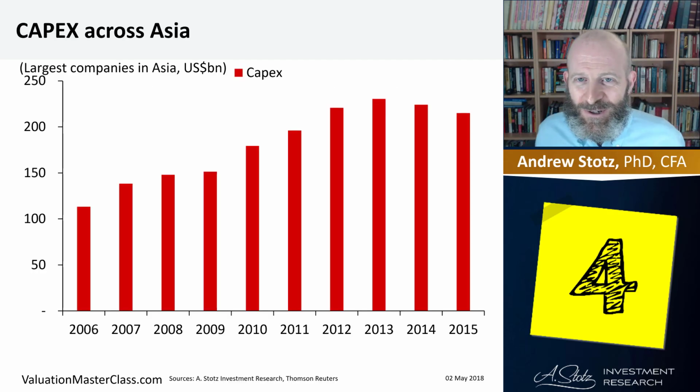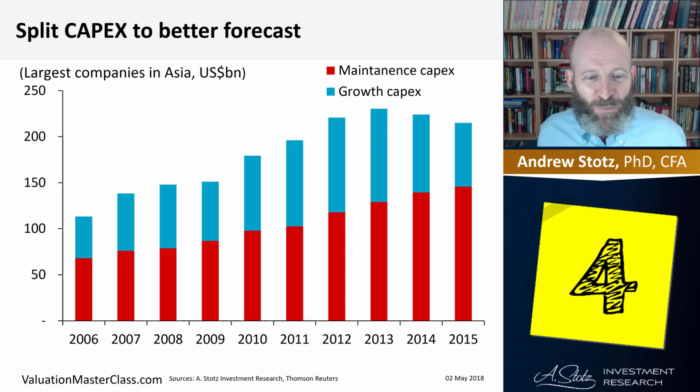So remember this chart I showed you? Now let's play a little trick here. Same exact chart, but what I've done now is I've matched the red bar to the actual depreciation that's in the P&L, the annual depreciation charge. So we could say that there should be a maintenance Capex item that should match that depreciation charge. And you can see that depreciation charge rising over time as companies increase the assets that they have. And then you can see the remainder, therefore, is growth Capex. And that's much more volatile. In fact, in 2015, you can see that it came down quite a bit.